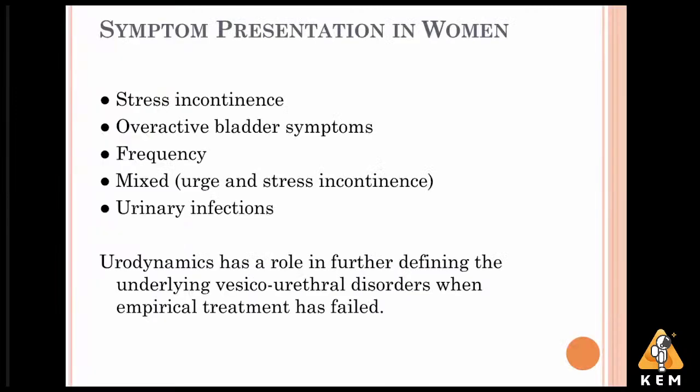Urodynamics in women was well covered by Dr. May yesterday. As I mentioned in the first lecture, stress urinary incontinence is usually more common in women than in men. So that's one of the things you need to consider when you are doing urodynamics in women. Again, they can have overactive bladder symptoms, frequency, mixed urinary incontinence, and recurrent urinary tract infections. So all these are probably indications for urodynamics.